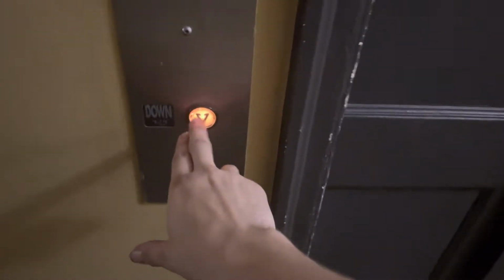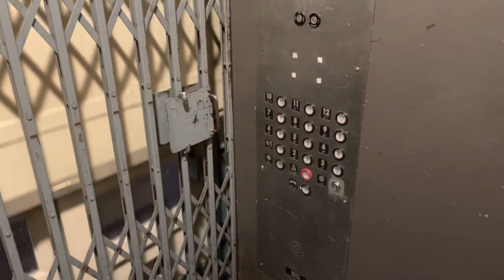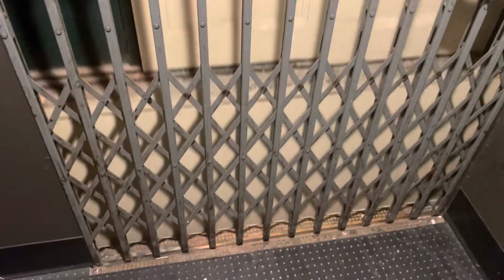Here's the new service elevator. Lakeside Tower. Here it comes. Bright lights. Already going somewhere. This one seems to be a bit slower than the passenger.